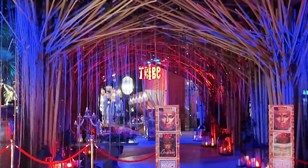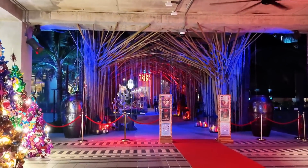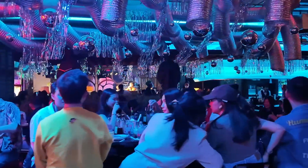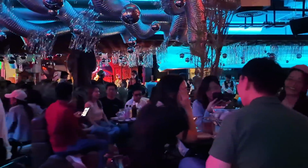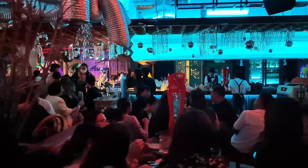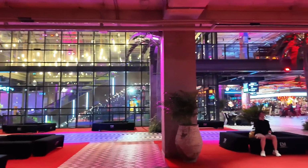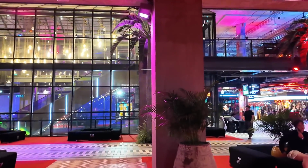We have the Tribe rooftop. Has an absolutely amazing view. Just look at this place. This place is just awesome. Wait, what day is today? Monday, right? Yeah, today is a Monday and it's already that busy. That's the thing with Bangkok, it's always going to be something going on. Actually, that's the thing with Thailand, always something going on here.